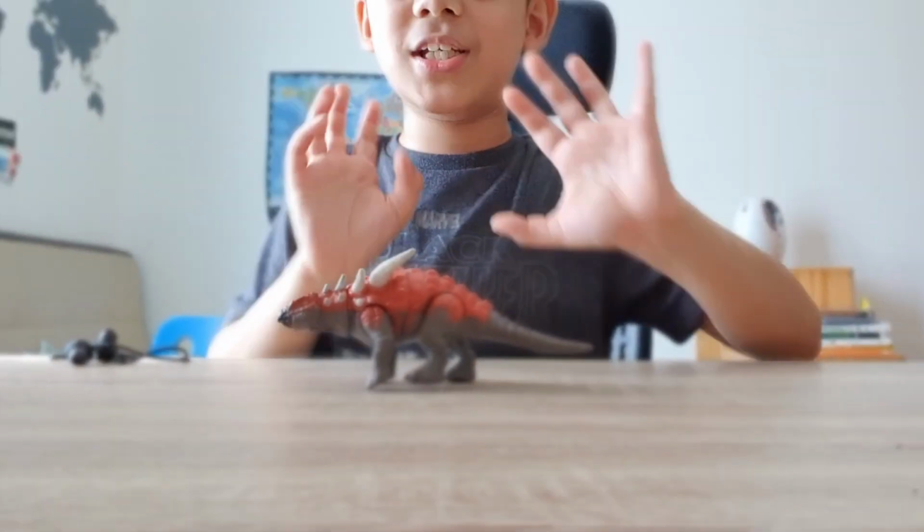Changes today. The first one is that I have a new haircut, and the second one is that I have new glasses. But the third one is that we are going to be doing an open box review, which means it's already out of the box, of this new Savage Strike Sauropelta.